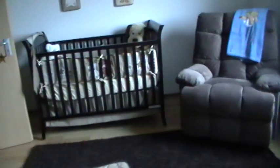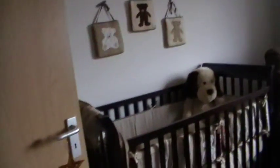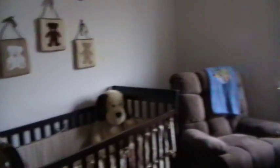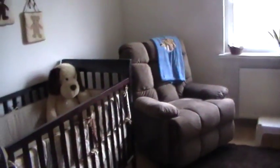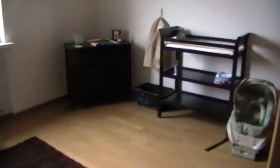So I will put another video up when I finish it, when I get all of my other stuff to make it even more cute in here. I'll do a little go around the crib, the chair, so comfy, oh my gosh, the window, and the changing table, very cute.